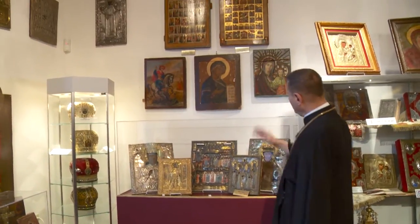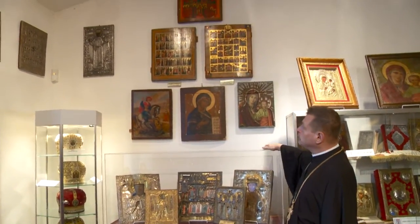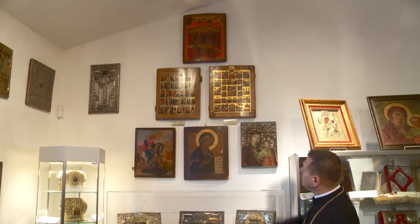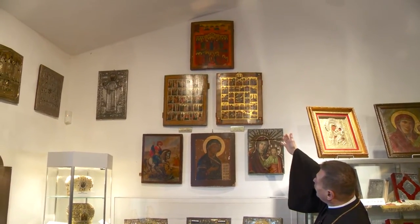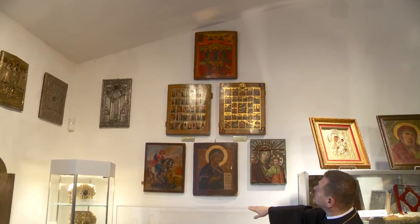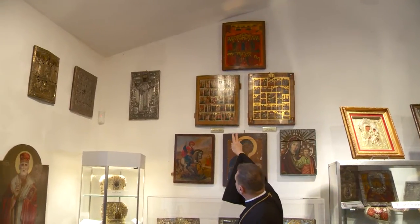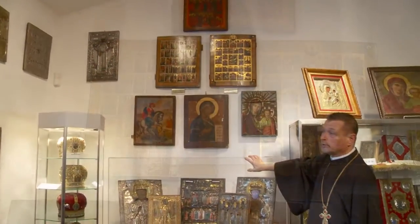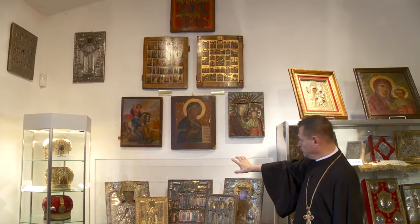In this wall, and in this case, again, some of the most beautiful icons of our collection. You have Menaion icons, and then you have the icon of all the feasts concerning Christ. And this is a typical Menaion icon from the month of July. And of course, various others. That icon of the Pokrov, the protection of the Mother of God, which feast day is on October 1st.